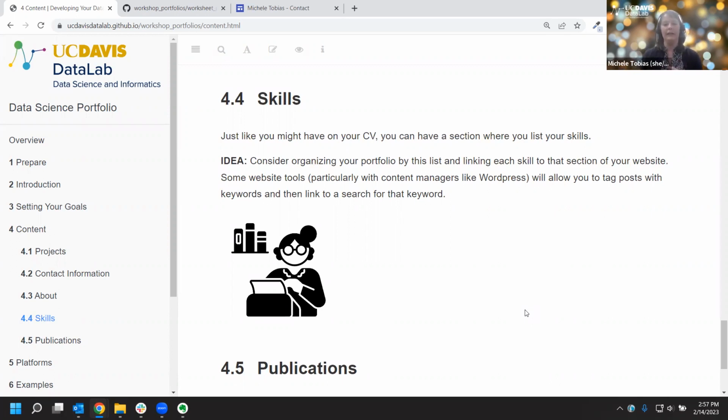So you want to link that skill list to skills that you've actually demonstrated in your portfolio. So you might want to think about arranging your portfolio page in terms of skills, if that's really what you want to highlight, instead of just having a list.